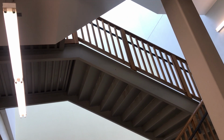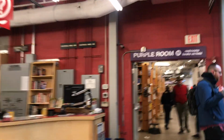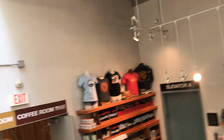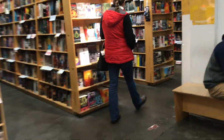Anyway, you get the idea. And there's more stairs. I guess upstairs is the rare book room and the Basil Hallward Gallery. When you do get here, be sure and pick up an events calendar. They have it at the entry. There is usually numerous readings and what have you here almost every day of the year. And it's a fun place to come and listen to authors reading from their latest books. It's always fun to talk to people afterwards.